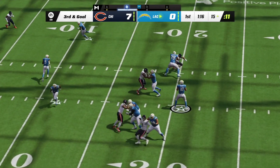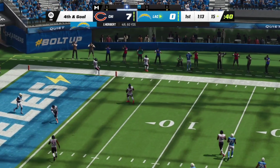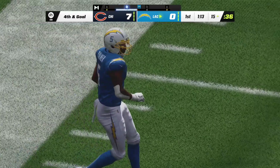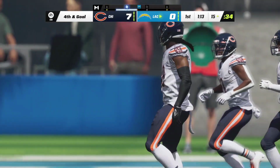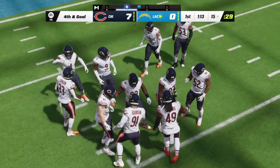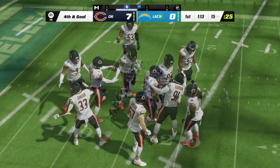Herbert now. And it's going to be incomplete. He was able to catch it there on the right sideline, but out of bounds, says the line judge. And it's going to bring up 4th down. That was well defended. They clamped down on every available receiver. Just got to give the win to the defense on that snap.